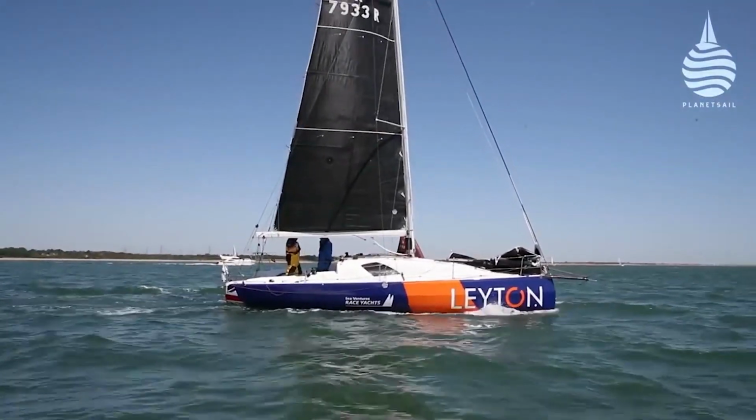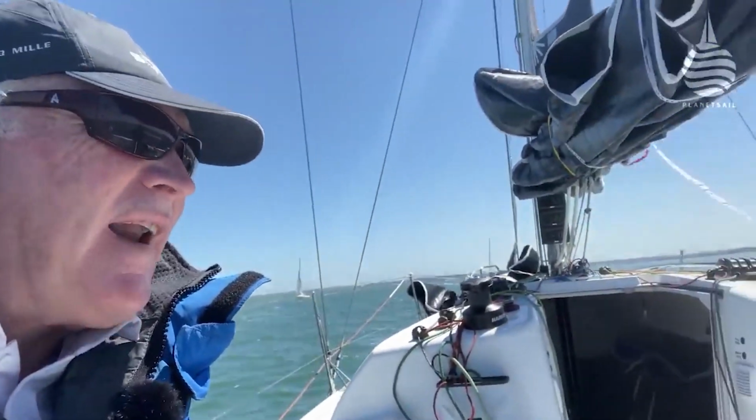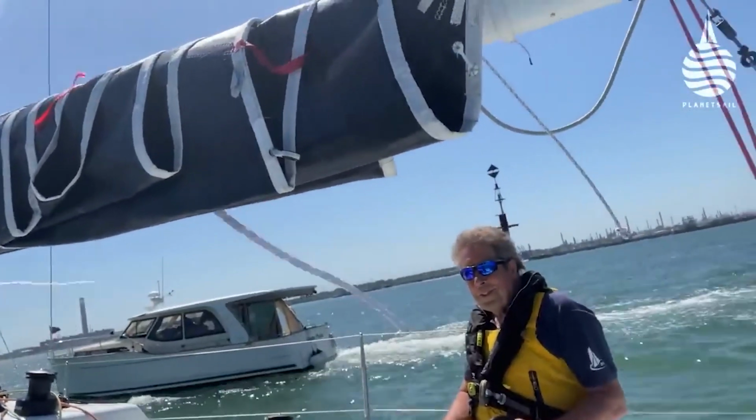Okay, so we're on our way out into the Solent. It's an absolutely perfect day. It looks like 15 knots, bright sunshine, the rest of it. But of course, we have to still remember the social distancing. So Nigel, that's no man hugs or high fives or anything like that.